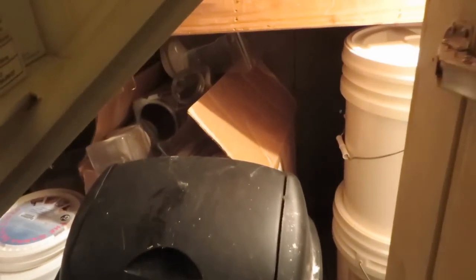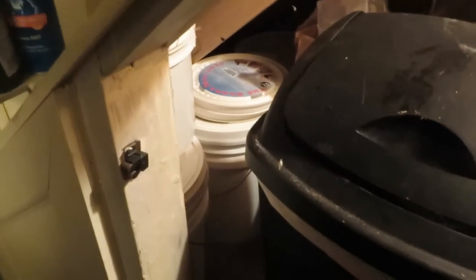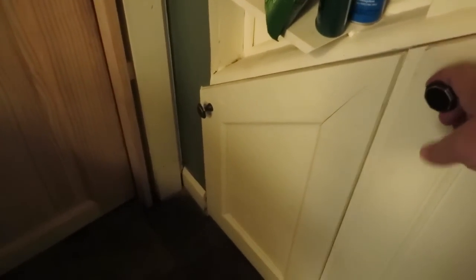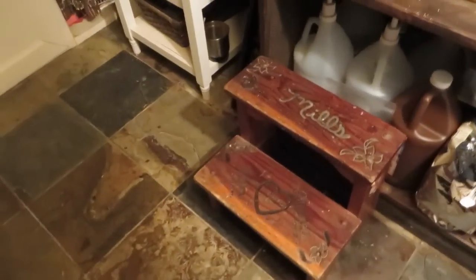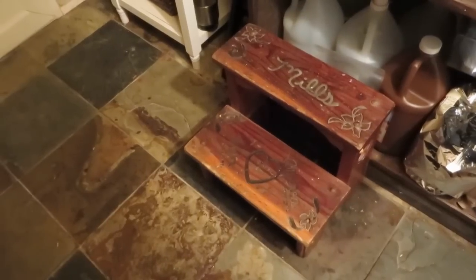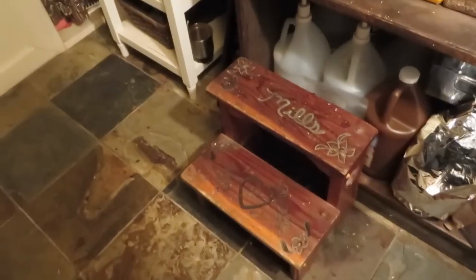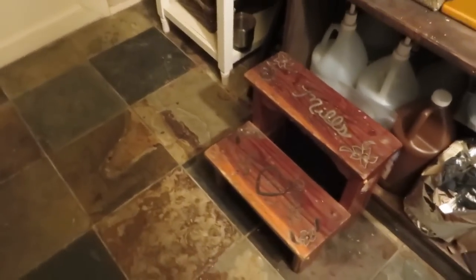And then the middle cupboard has a trash can, and behind it is a box of empty plastic containers. And then there's just some empty buckets over here behind this last little tiny door. This is the little door that the little guys like to play in sometimes because it's such a fun little hidey hole. And there's my stool that my grandpa made for Tom and I when we got married, and so we use that in here to reach the stuff on the top shelf. Mostly the little kids use it for getting things they're not supposed to get.